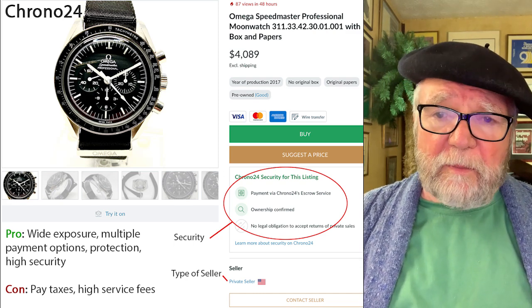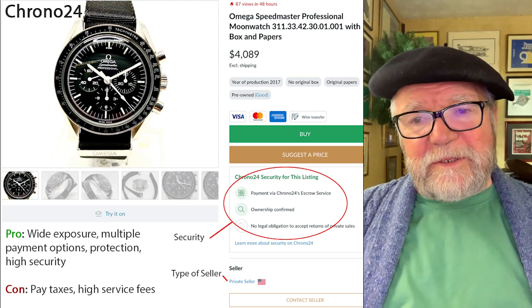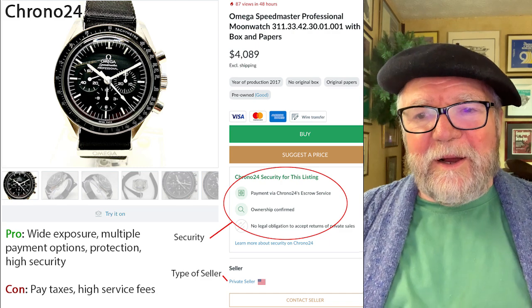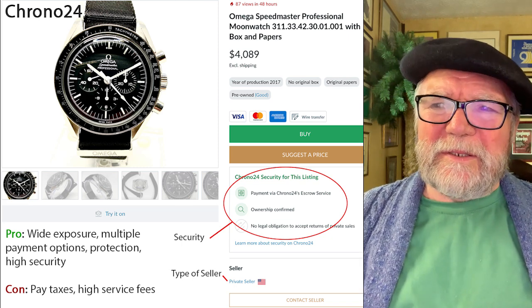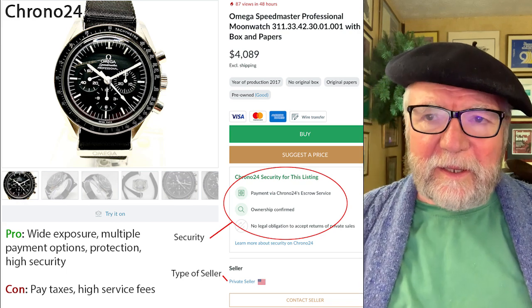You have a lot of different payment options, high security. The downside is that you do pay the taxes. That and death are inevitable. There are often high service fees, and there were also some things that I didn't particularly like on this one watch that I tried to get.